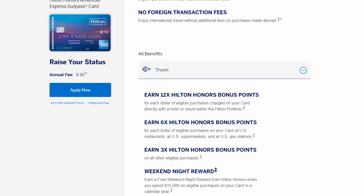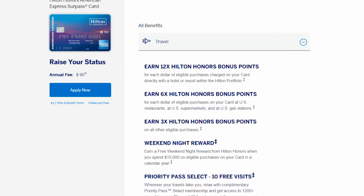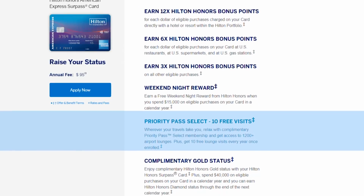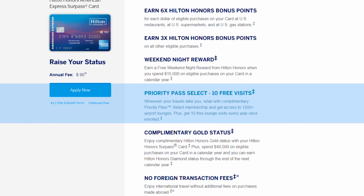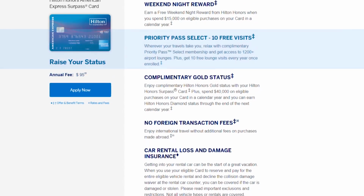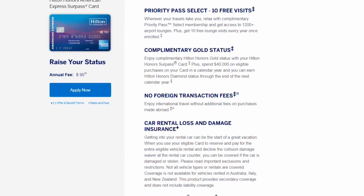And one of the unique benefits of the SURPASS card is going to be 10 Priority Pass lounge access visits. So if you don't think you're going to be using the unlimited amount of Priority Pass access that most other cards give you, just having 10 passes could be good enough and suffice your type of travel behavior.